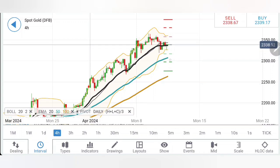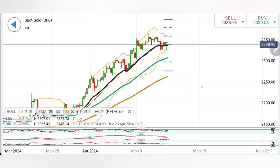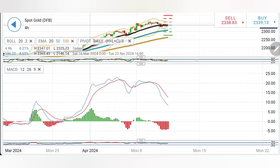Moving averages though have started to run parallel. You can see previously these were looking upwards. The 20 period is now almost flattened, so we have to wait and see if it starts to converge here. Stochastic has retraced. Look at MACD.